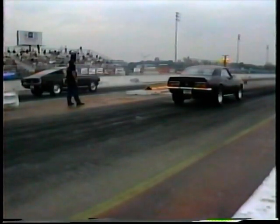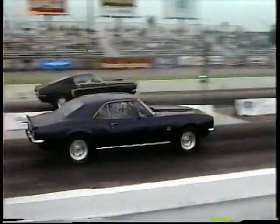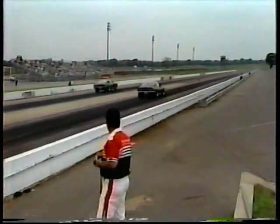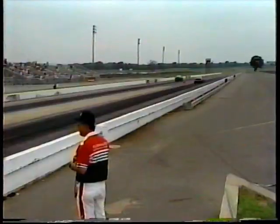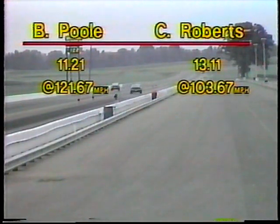A pair of pony cars now. Chet Roberts' '67 350 Camaro against Barry Poole's '68.5 Cobra Jet 428 Mustang. Chet is one of the many racers here out of Huntington, Tennessee, while Barry hails from Chatham, Ontario, Canada. The big block dominates.